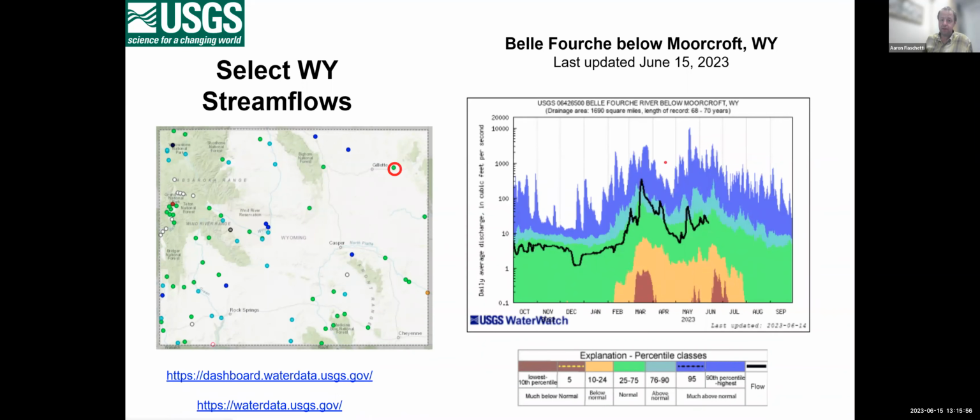Next, here's the Belle Fourche. So this is an example of a stream that doesn't get its water supply from high mountains and snowpack, where you see there's a lot more variability in what is normal, nearly 0 to 10 CFS throughout the winter months. But this is a stream where that prairie or plains snowmelt comes out in March, and that typically gives it the peak for the year. And then right around now, that spring precip is bumping flows up again. But things look pretty good. We're closer to the 75th percentile there on the Belle Fourche, and it looks to be a good water supply year there right now.